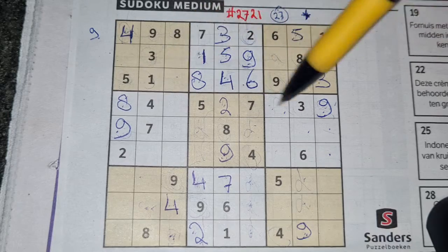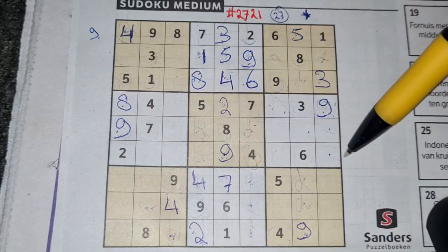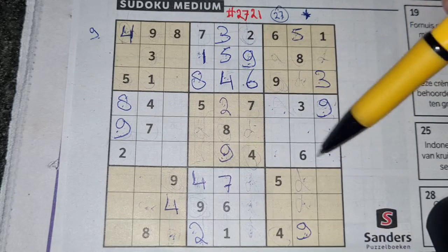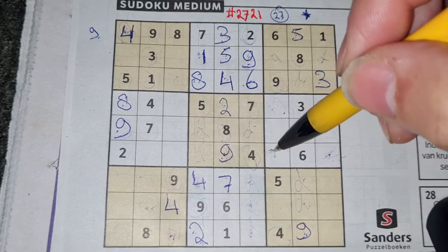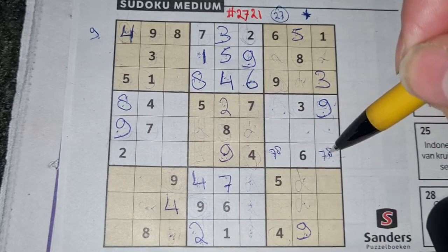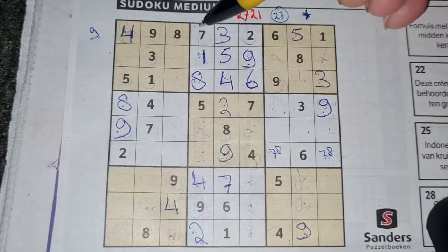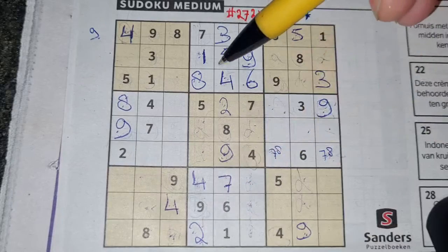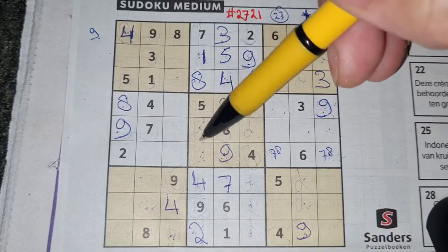7 and an 8 in this column. 7 and an 8 in the middle column. So in the column below, the only 2 places for the 7 and 8 goes in those 2 boxes as a pair. Alright. 2 numbers left in this column. 1, 2, 3 is missing. 4, 5, 6 is missing.